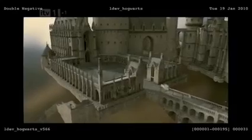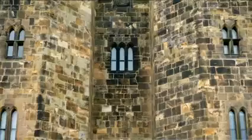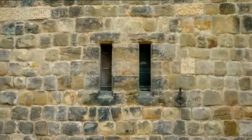We started towards the end of 2008 by scanning the actual real model that was built and used for previous films. We photographed all of the textures from that model. And then we did several days of surveying real castles and buildings in England and Scotland, taking lots of real stone textures and architectural details, such as the windows and the leading and all of the drain pipes, everything that makes a building look real.